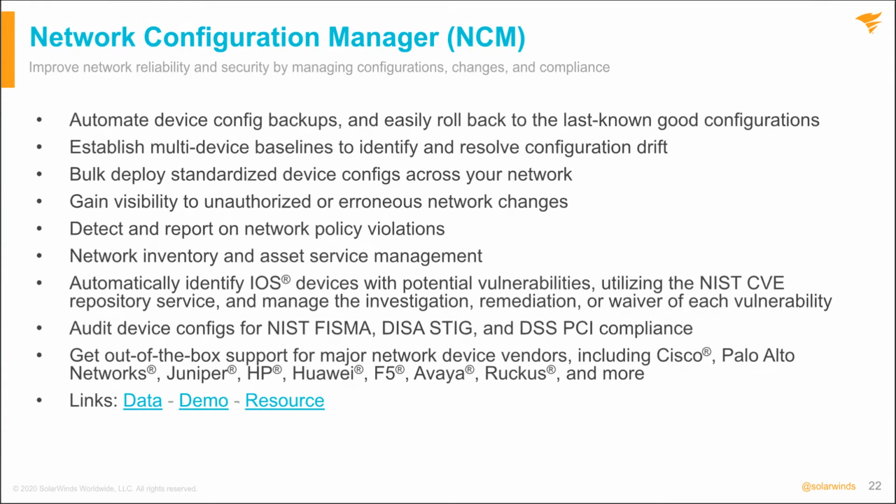NCM, this is the product that I was talking about, and we'll go over some of those features on the demo, but, just, hey, are my running configurations matching my startup configurations? Is there a change? Those kinds of things. Do we have backups of our core router?